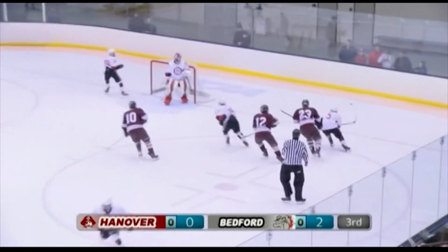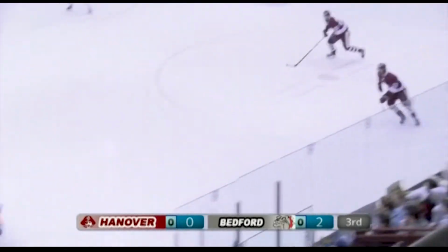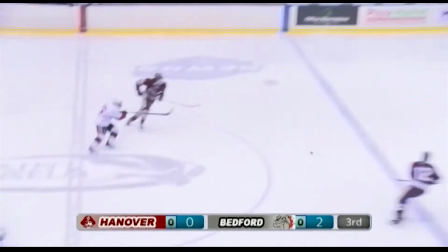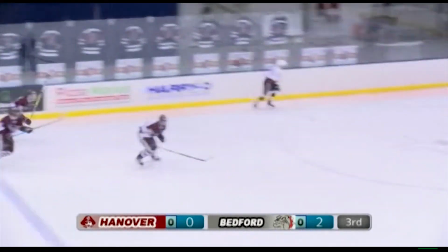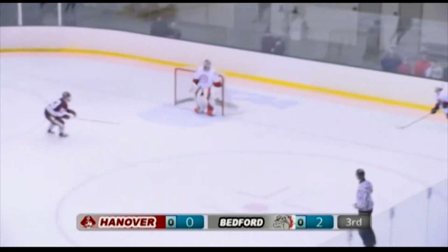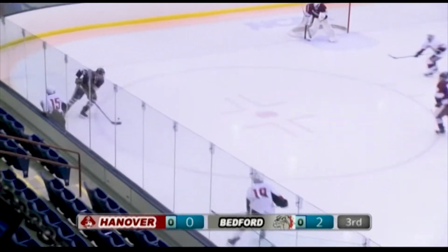So Seelig on the face-off there for Hanover, but Bedford wins the puck. Lobdell fires it out, gets knocked back in, right back out, and now back into the Bedford zone. That should have been a penalty for cross-check in the back. Yeah, that against Greer. Long pass now for Lobdell. He falls down trying to go after it.